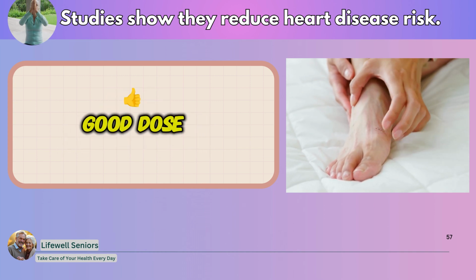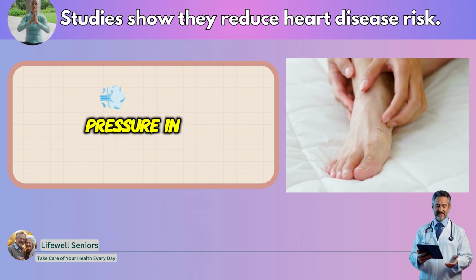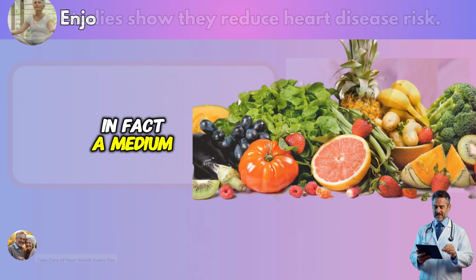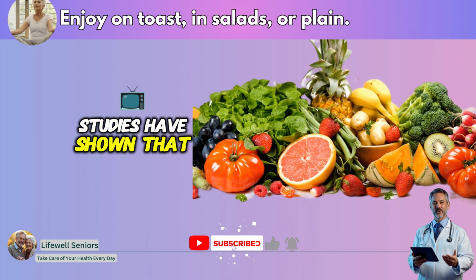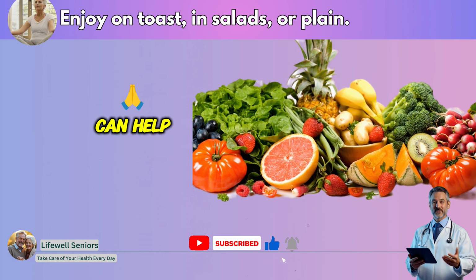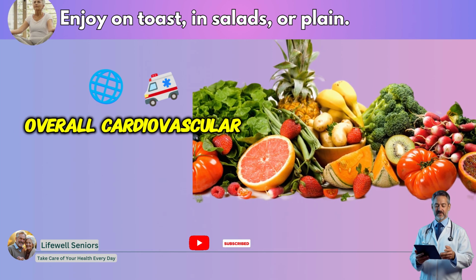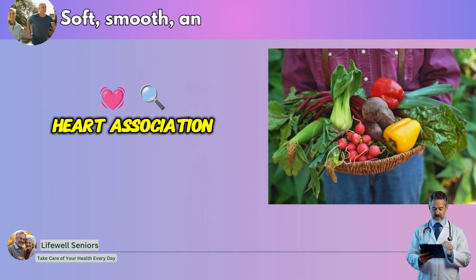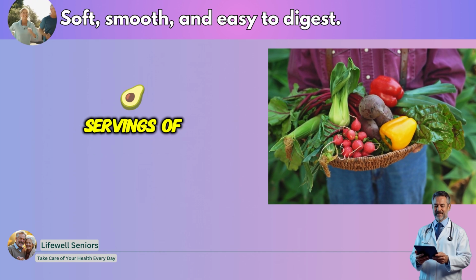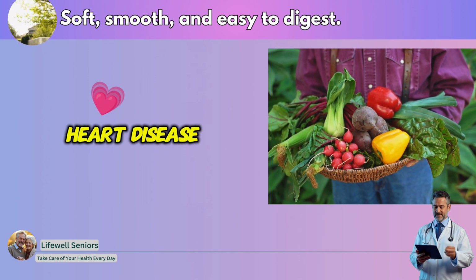Avocados also pack a good dose of potassium, which helps regulate your heartbeat and keeps your blood pressure in check. In fact, a medium avocado has even more potassium than a banana. Studies have shown that eating avocados regularly can help lower total cholesterol, reduce triglycerides, and improve overall cardiovascular health. One study in the Journal of the American Heart Association found that eating just 2 servings of avocado per week was associated with a significantly lower risk of coronary heart disease.